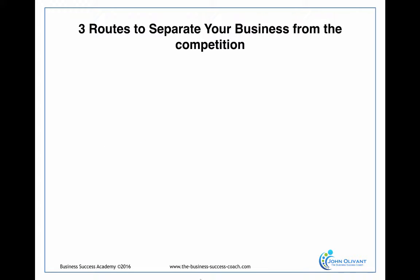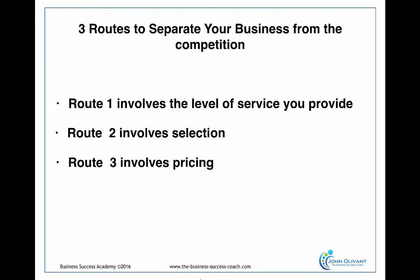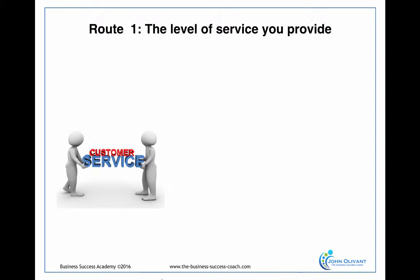So let's now look at 3 routes to separate your business from the competition. Route 1 involves a level of service you provide. Route 2 involves selection. And Route 3 involves pricing. After reviewing them, select the one which best represents your business. So Route 1 involves the level of service you provide.